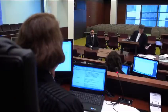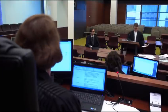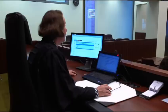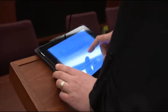The judge and associate will use two screens, one showing the entire court file, the other specific documents selected from that file. References will be found instantly instead of working arduously through multiple paper files and folders.